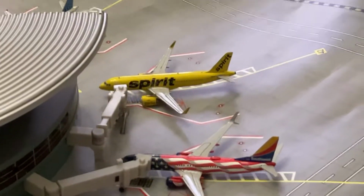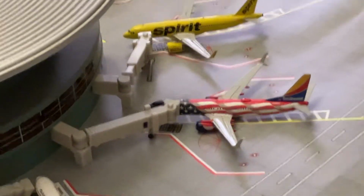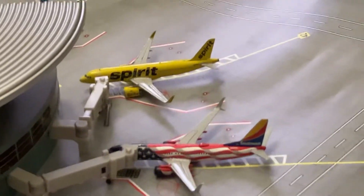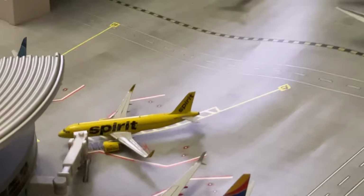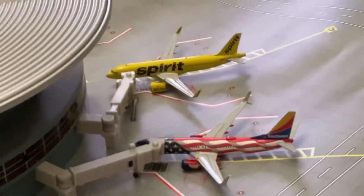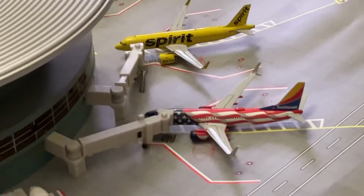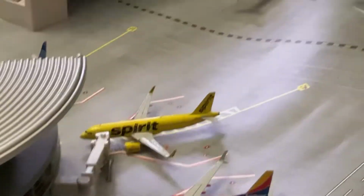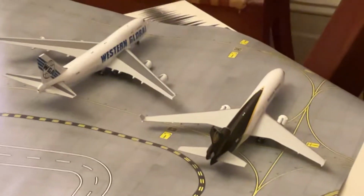Right here we have a Spirit A320neo. He's going to be heading out to Dallas Love Field, along with another 737 that I'll show you later. And he's actually just arrived in from Fort Lauderdale. Over here we have a UPS Worldwide Services MD-11 freight. He just arrived from Tokyo Narita. Now he'll be out to Beijing Capital.